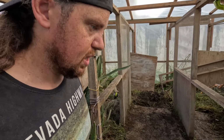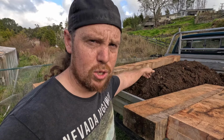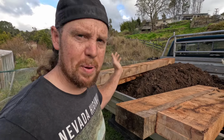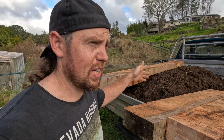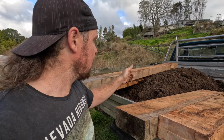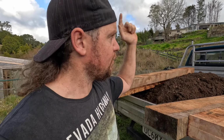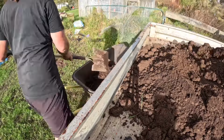But I think I'm just going to leave this for now, and I'm going to start hauling some dirt into the berry patch, doing 1 or 2 loads a week. This week it's been raining the whole week, so I've only got 1 load, and this is what I've been cutting for the garden beds from up the top. So you guys have missed out on a lot, so we'll have to catch up another time. But I'm going to put some dirt in some beds and I'll get back to you.